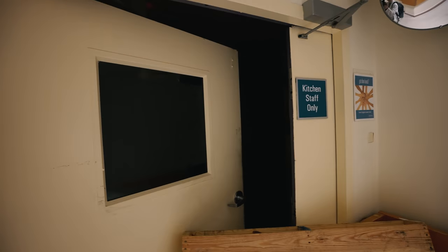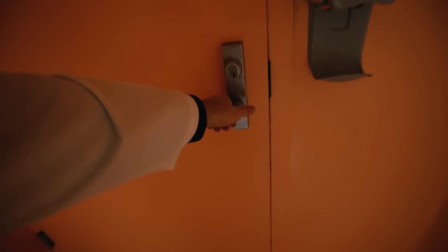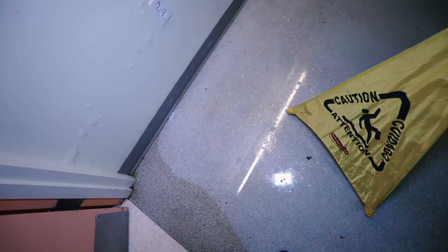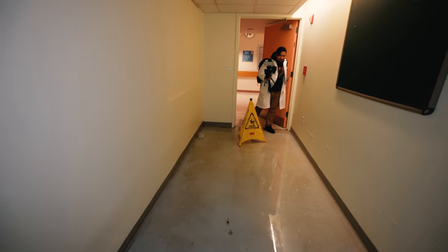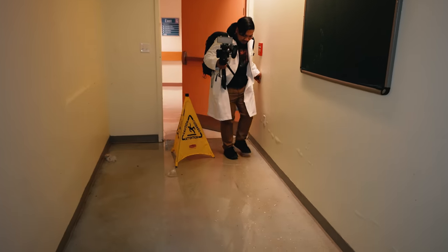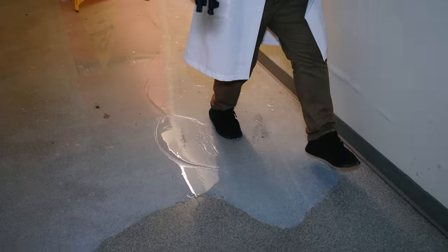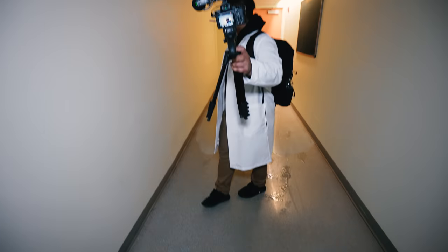Oh, this is the kitchen. Oh, hospital cafeteria? Cafeteria's down this way. Oh! What's this? Dude, it smells bad in here. Why am I not surprised about the cafeteria? It's the water though. Dude, it's so slippery. Try to walk here. Really? Oh, it smells nasty, too. Dude, I'm slipping. Are you sure it's water? I don't know. Dude, what the heck?